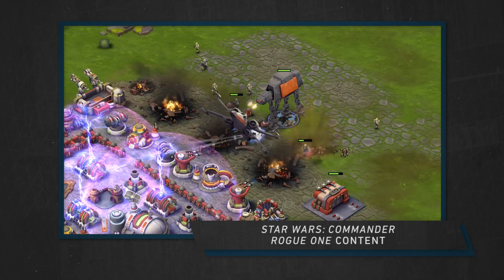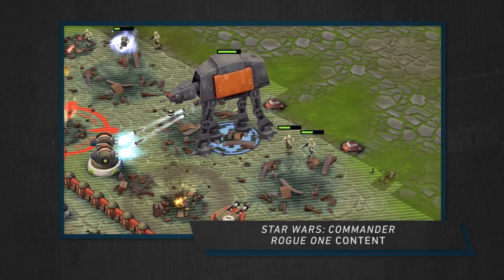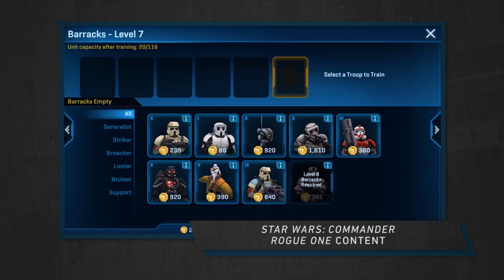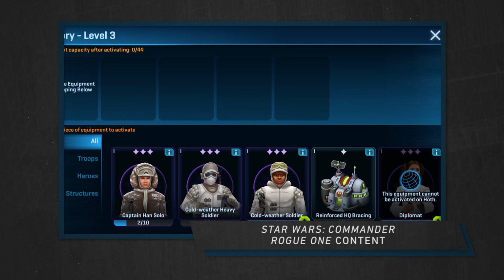Speaking of Rogue One, Star Wars Commander is dropping the first wave of new Rogue One content into the game this week. The new update includes Shore Troopers, Rebel Commandos, Gagoran Fighters, AT-ACTs, as well as a new feature called Armory, which allows players to customize the appearance of their troops into planet-specific outfits like Imperial Snow Troopers, Han Solo's winter jacket, and cold weather Rebel soldier garb. Han Solo. Rey says Han Solo. Okay, you can download it all for yourself when the update launches tomorrow.